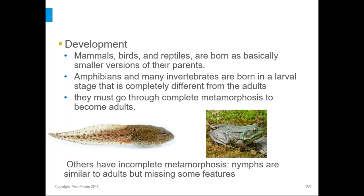So the common examples of that would be tadpoles turning into frogs and caterpillars turning into butterflies. But there's others that go through this complete metamorphosis. Then there's others like grasshoppers that have incomplete metamorphosis. So this appears complete metamorphosis going from a tadpole to a frog. They look very, very different.